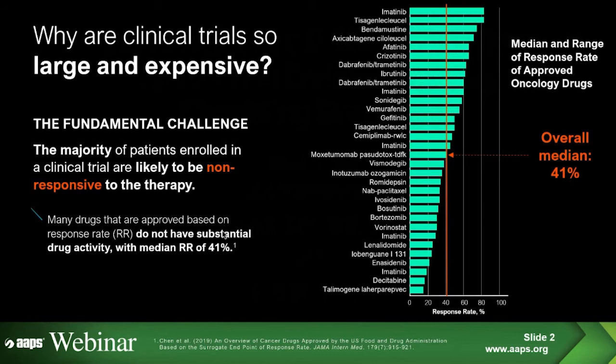So to understand how we can make clinical trials better, it is really important for us to understand how clinical trials go awry. And I think this is illustrated perfectly in a recent analysis of 85 FDA-approved cancer therapies, which are summarized here on the right. And what we find is that if we look at the median response rate for each of these therapies in their individual clinical trials, it's only 41%.